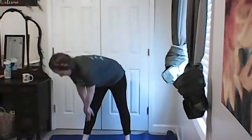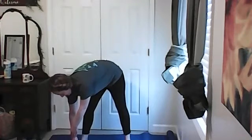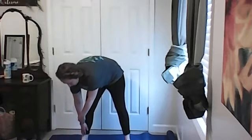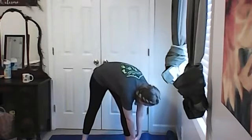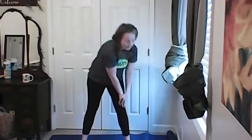All right, now you're gonna widen your feet just past your hip width. And you're gonna go down to one side. So slowly take both hands, and you're gonna go down to one side. So you're gonna try to touch your toes if you can. Awesome. Go ahead and roll it back up slowly. Okay, take your hands and go down to the other side. Perfect. Slowly roll it back up.